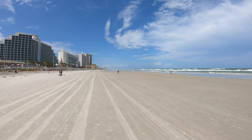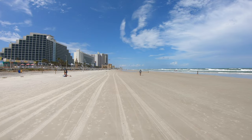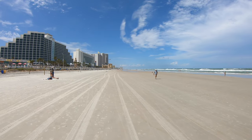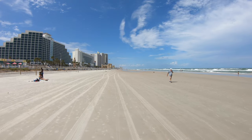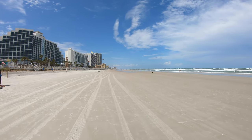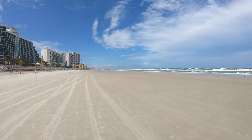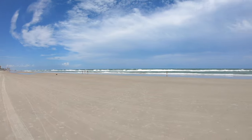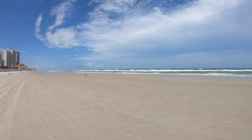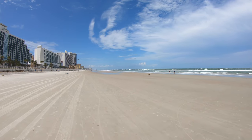See tire tracks right here. Why would you drive on the beach though? It's better to walk it anyway. This is some really hard sand. It's like walking on cement.